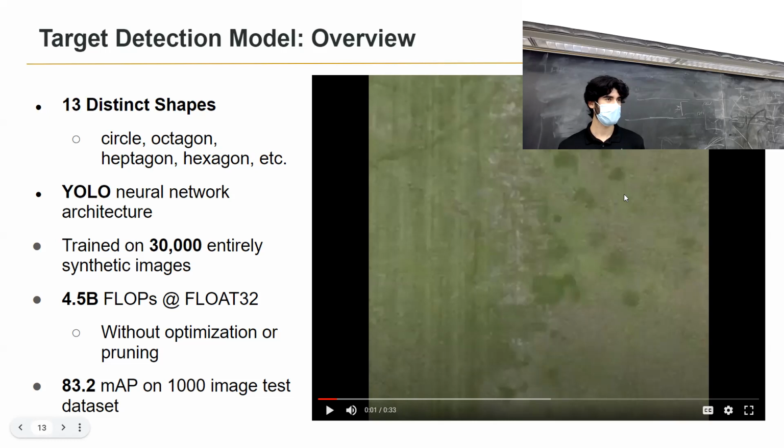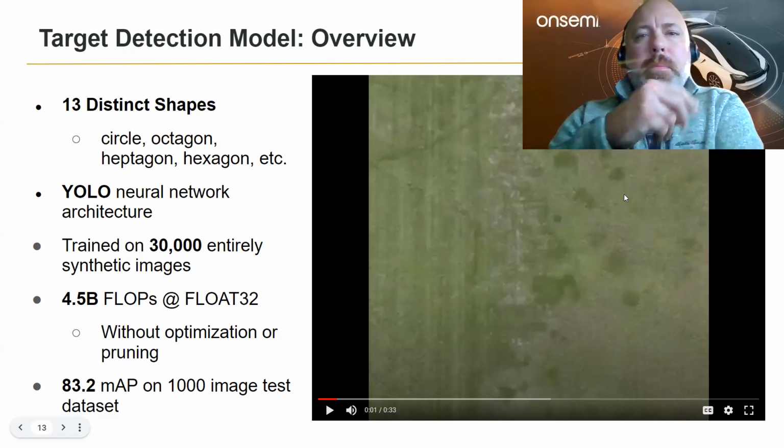I don't exactly know the width. I mean, the resolution is 4K 30. Okay. He says it's 4K, but he doesn't know the exact field of view. But sure, it's a DJI.